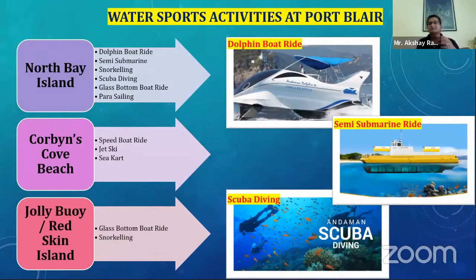Now, quickly, I'll just tell you a bit about the water sports, because a lot of customers will ask you what are the water sports that can be done. So we've broken this into Port Blair, Havelock, Neil. At Port Blair, water sports can be done at North Bay, which is basically dolphin boat ride, semi-submarine, snorkeling, scuba diving, glass bottom boat ride, parasailing.